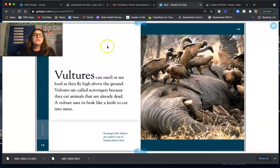Let's learn more. Vultures can smell or see food as they fly high above the ground. Vultures are called scavengers because they eat animals that are already dead. A vulture uses its beak like a knife to cut into meat. Remember what our book said? Vultures like food that reeks. That means it smells bad. Dead animals. It's probably important for them to find their food for it to smell bad.